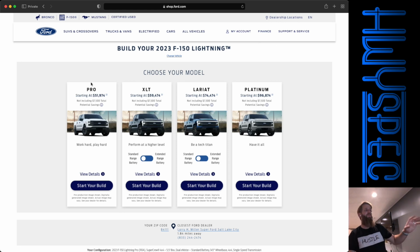So of course you've got the Pro model, and Ford has done quite a few price raises with this. This did used to start at $39,995. Obviously it's up a lot now to $51,974, but at the same time Ford can't build them fast enough, even at this price range. The XLT, you do get a few more features with that, $59,474, and that honestly is a solid value. The Lariat obviously has a lot more tech to it, and the Platinum has it all.